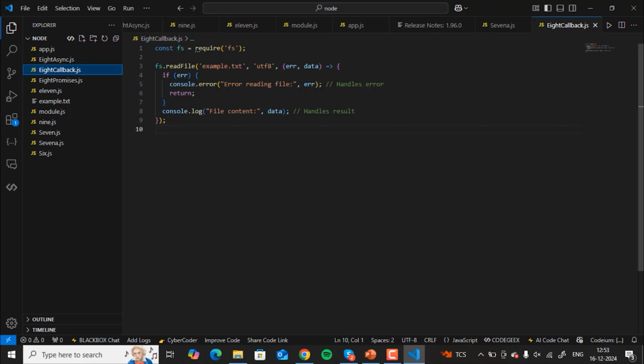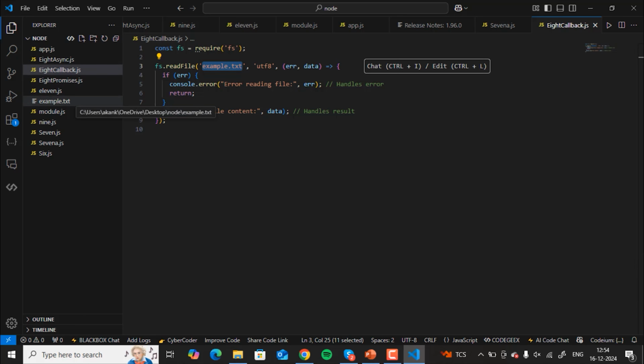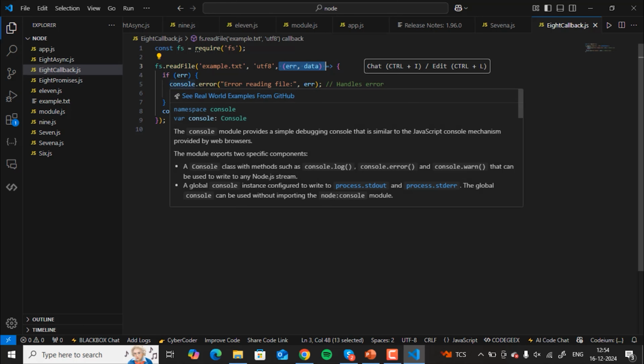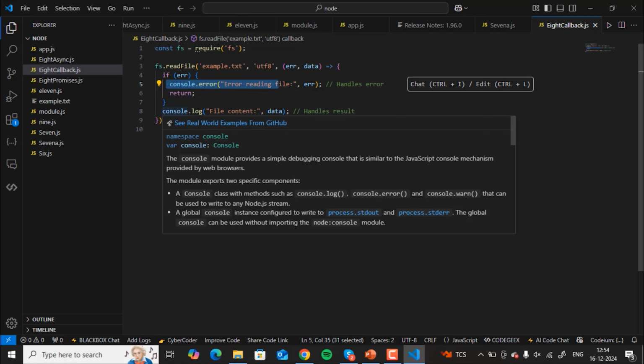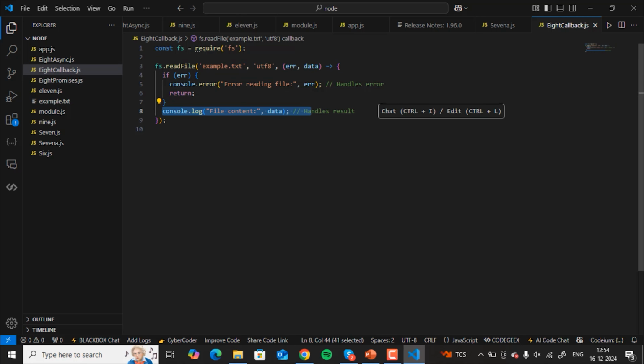Okay, so this code uses the Node.js FS module, the file system module, to read a file asynchronously. The fs.readFile takes the file name. Here it's example.txt we have made here, encoding UTF-8 and a callback function. So this is a callback function. The callback function handles two scenarios. If an error occurs, for example, the file doesn't exist, it will show you the error reading the file, and if the file exists, it will load the file content.